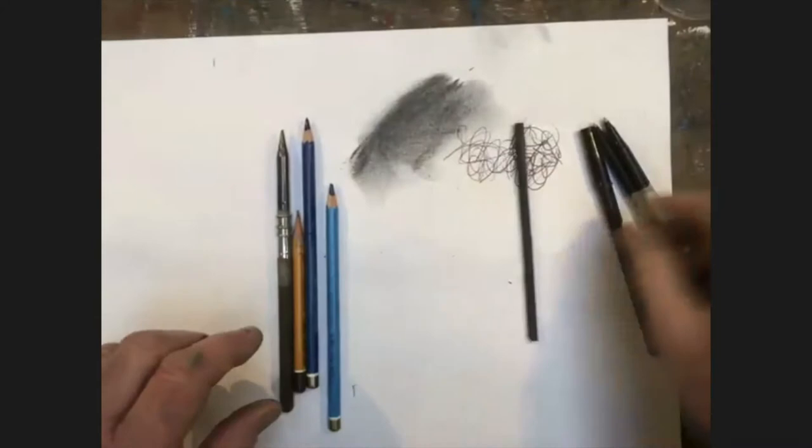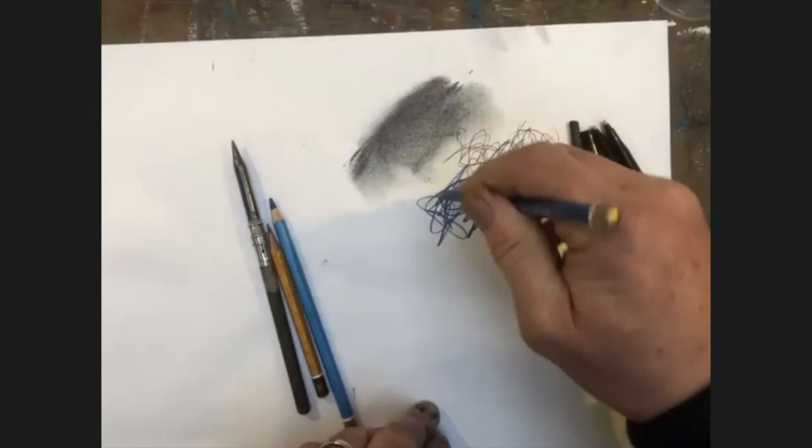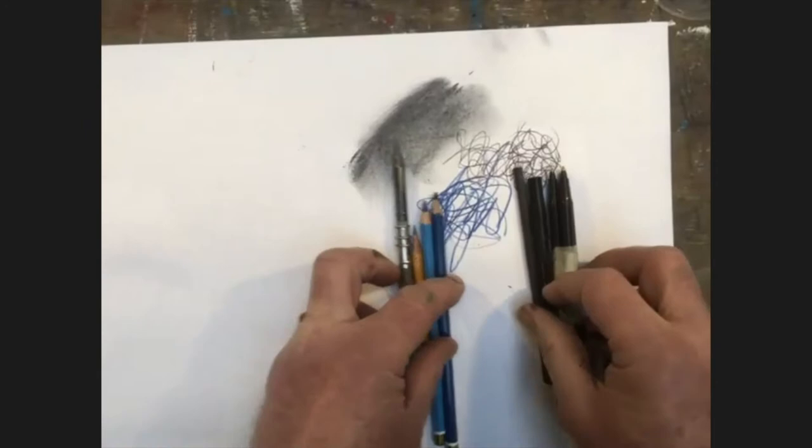The pencils, obviously a linear thing, and you might use them in the same way that you use the biro. And you can bring color in to your work. It doesn't have to be black and white. I'm going to demonstrate entirely in black and white, but you can bring color if you want. So those are some of the materials you might use.